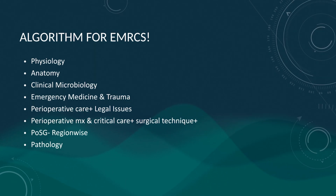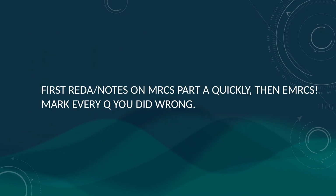So after clinical microbiology, the most important topic of paper 2 should be addressed, that is emergency medicine and trauma, perioperative care and legal issues, and critical care, etc. After that, you will read principles of surgery, that is region-wise, that is common surgical conditions. And lastly, you will read pathology. Why? I have already mentioned. After reading principles of surgery region-wise, you will have almost 80% of pathology covered. So that is what you should do. This is a very important and very nice algorithm that you can follow for yourself.